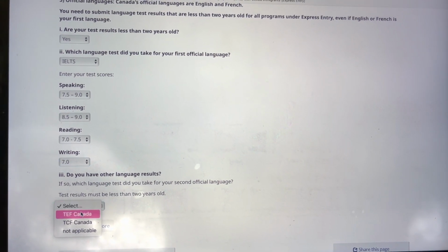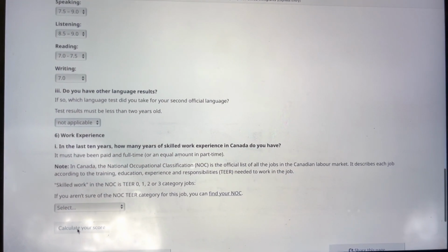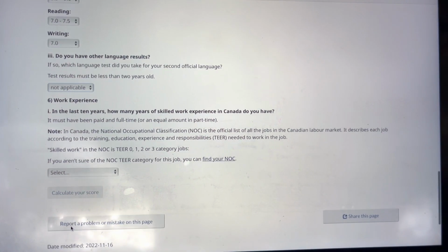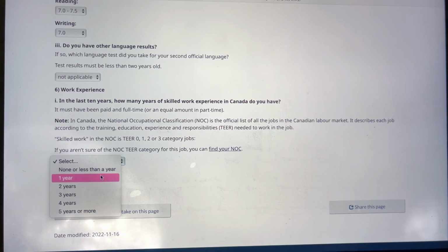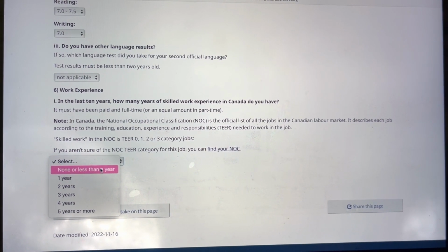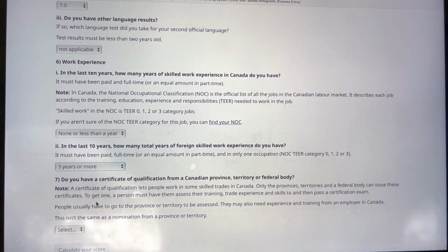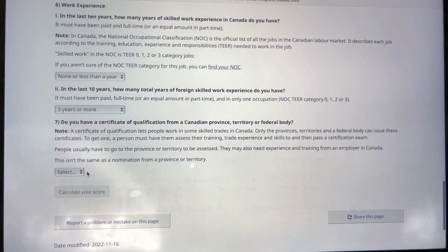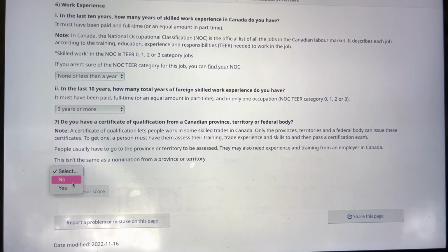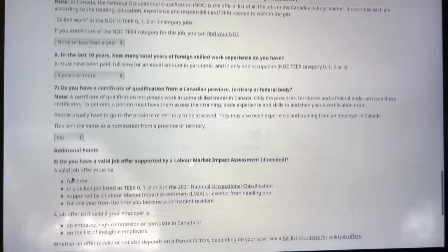Now your work experience. So the first question says that in the last 10 years, how many years of skilled work experience do you have in Canada? So if you have 0 experience, you can mention less than a year. If you have 1 year's experience, you can mention 1, or if you have more, you can mention that. Then another part of the same question is, in the last 10 years, how many total years of foreign skilled experience do you have? That means the experience that you have from India. So I have more than 3 years of experience from India, so I'm going to mention the same.